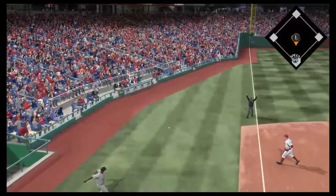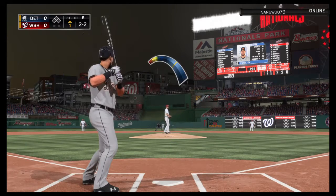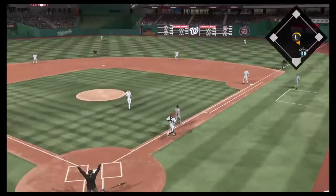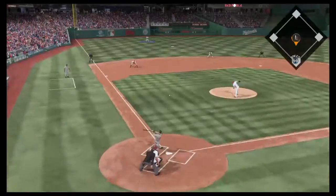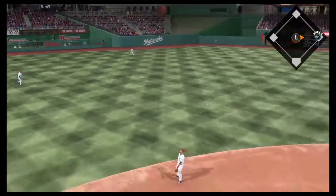Still 2-2. Sale gets the sign. The 2-2 pitch. Very weakly on the ground, but that one rolls foul. This is turning into a great battle at the plate. Line drive to left, and that will fall in front of Stanton. It's a base hit.